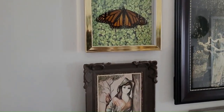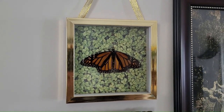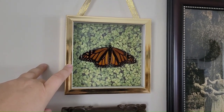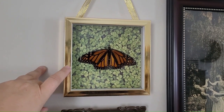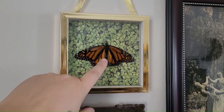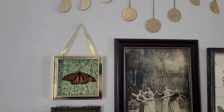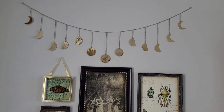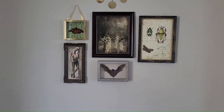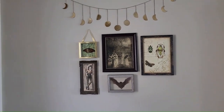Love that. And then I also have a real monarch butterfly that I made with a Dollar Tree decor wall piece. I just turned it into a shadow box. I glued this green paper in there and then attached the real monarch butterfly in there. And then up above, I have my moon phase chandelier. I think it's looking really good. And of course, I have tons of space. I can add to it eventually if I wanted to.